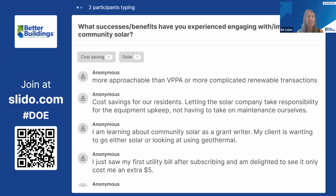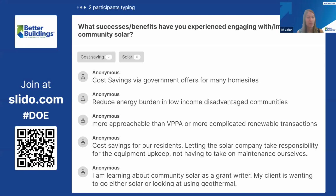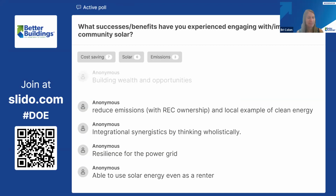Cost savings for residents. It can be more approachable from some other pathways, such as power purchase agreements, virtual power purchase agreements, and definitely reducing that energy burden in low income disadvantaged communities. I think especially those under-resourced areas, being able to provide those benefits is huge. Well, thank you everybody for taking some time there. Resilience is definitely a huge benefit and success, and thinking about a lot of these systems holistically, and ultimately being able to reduce our collective emissions as a local example of clean energy. Wonderful. Building wealth and opportunities. Feel free to keep entering that information in, and we'll transition to the next question.